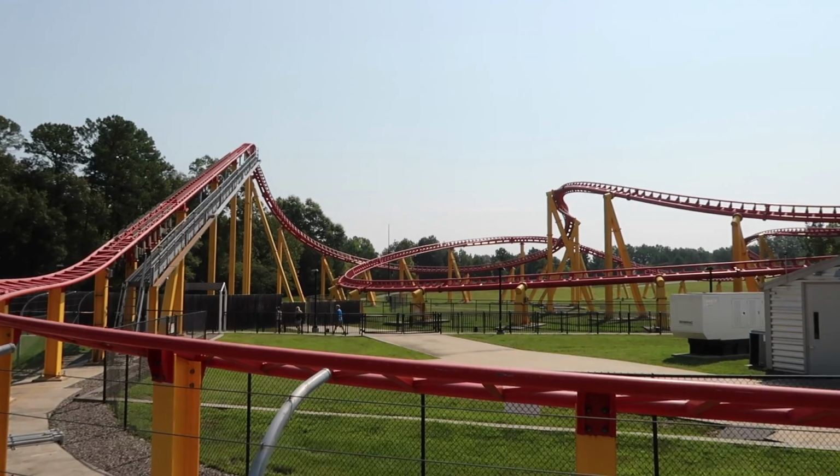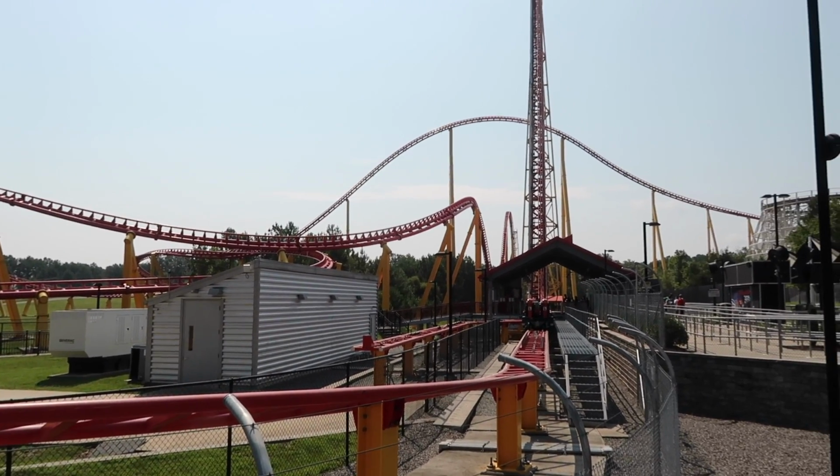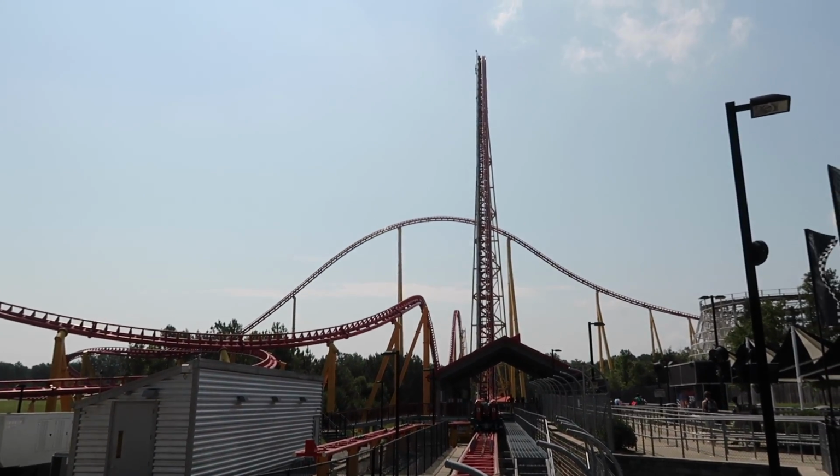They are operating 2 trains on Intimidator 305 this morning. So that means walk on for quite a bit.